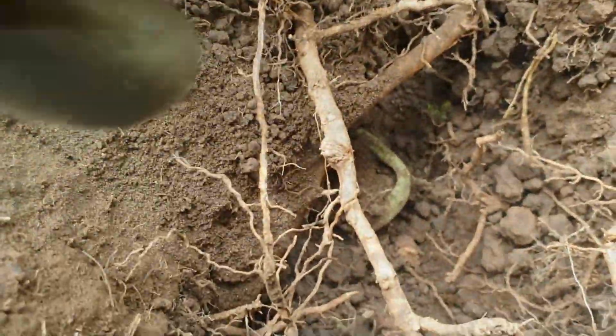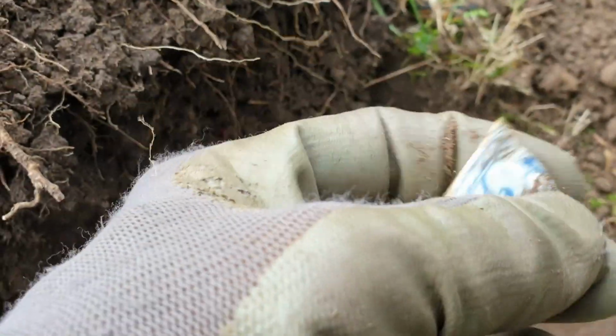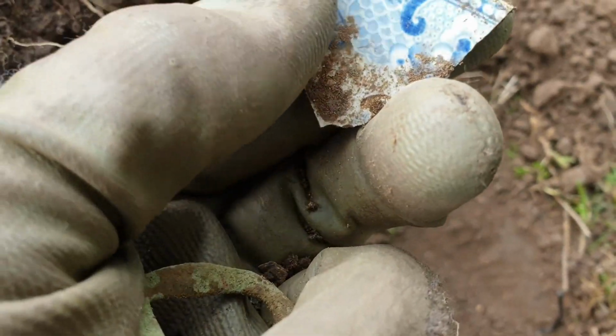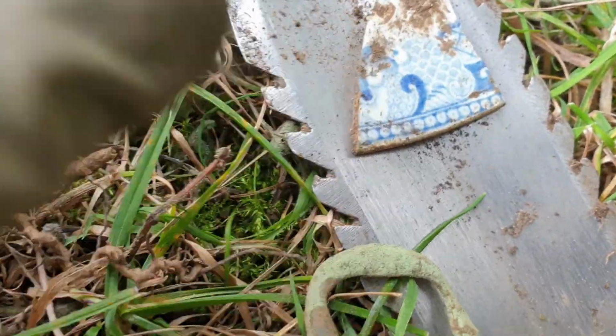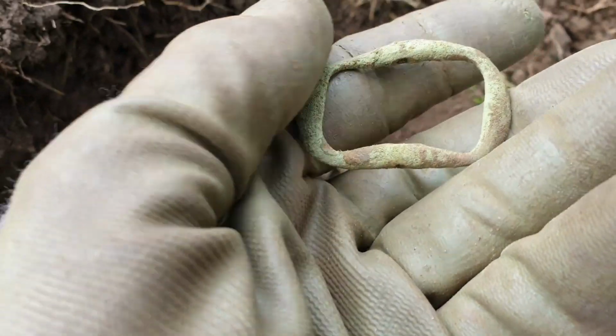I've got a buckle. There. Lovely, a nice little buckle there, and something else with it. Oh, a bit of pottery. Can't make out what that is. Something to do with the ocean or the sea or something. But we have got a buckle, a complete one, which is nice.